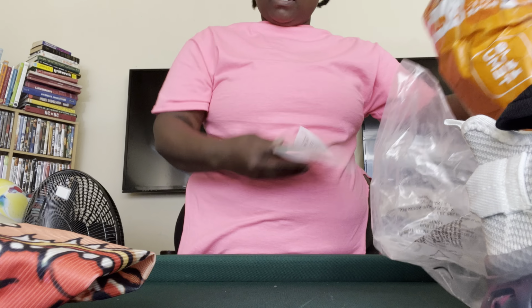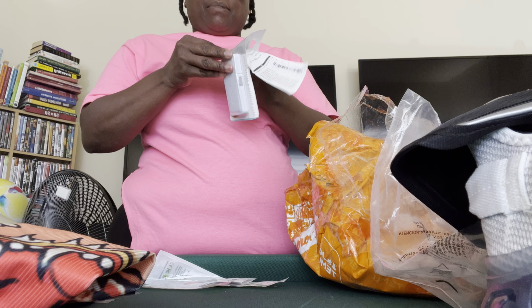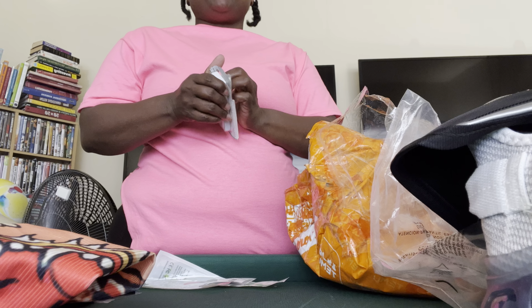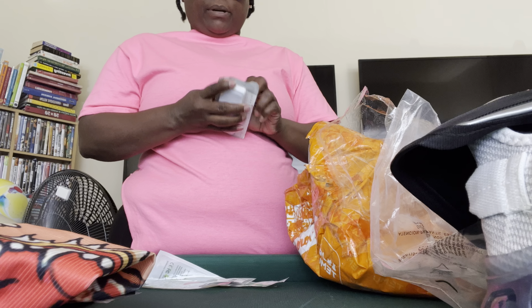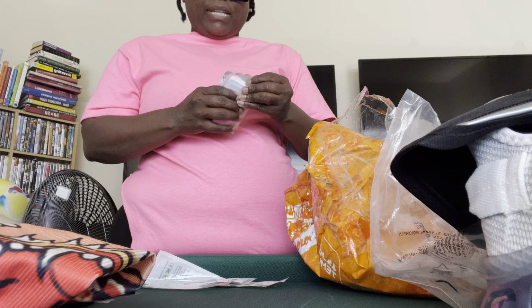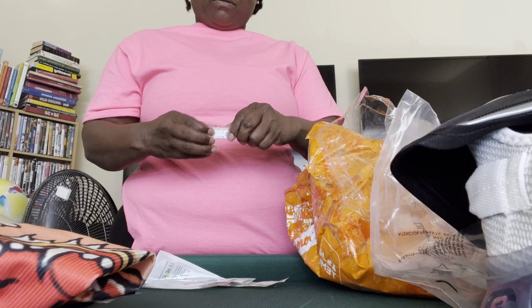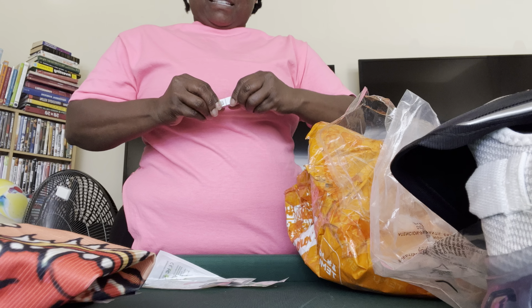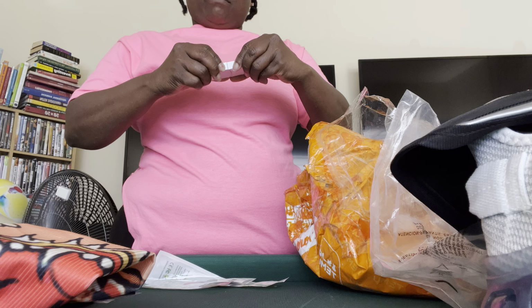So what else do we have? What is this? Home safety protection lock. I don't remember ordering this home safety protection lock. I could have clicked on it. Could have been a dollar. I'm not sure. Who knows? Who absolutely knows? I don't remember it. Hold on. What is this? Okay, calm down.